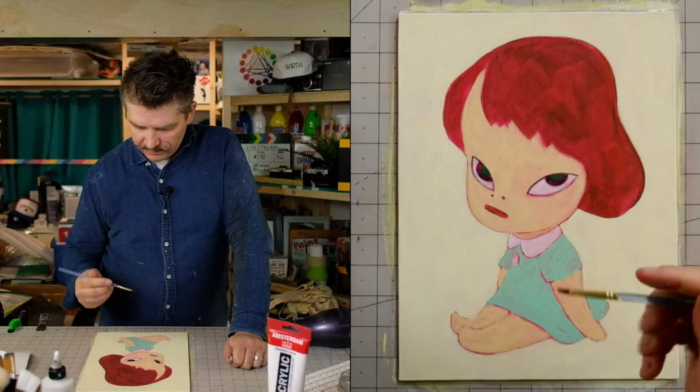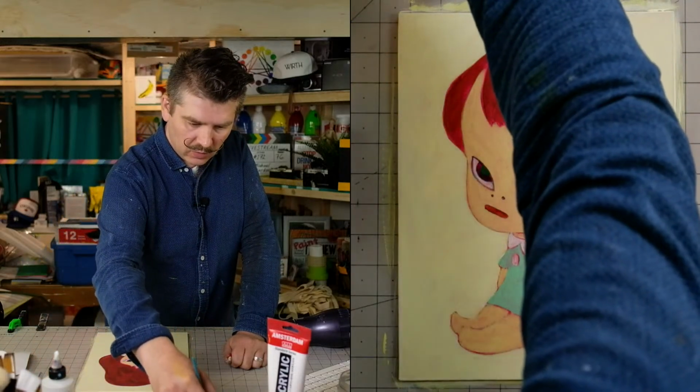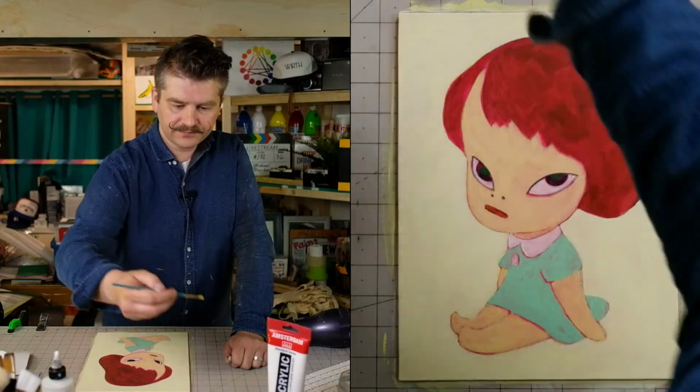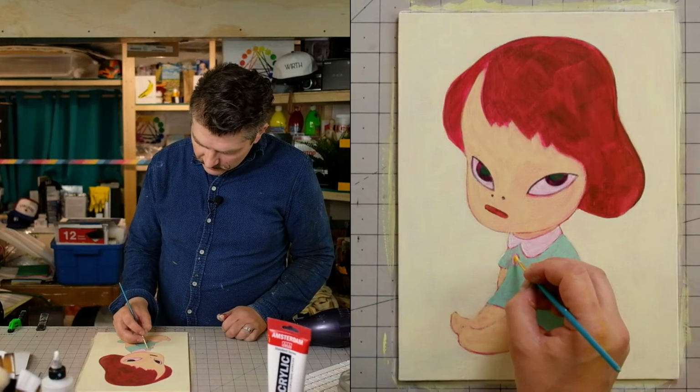I'm going to paint this button while it's right here. I got some warm yellow. I'm just going to take warm yellow right out of the tube and paint that.